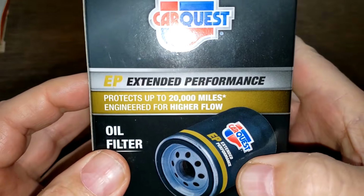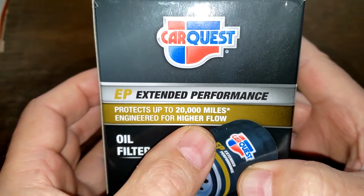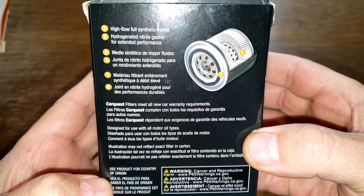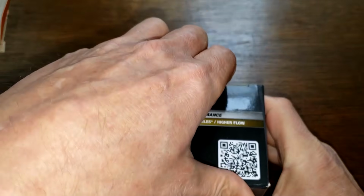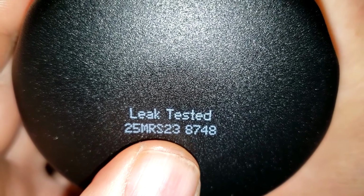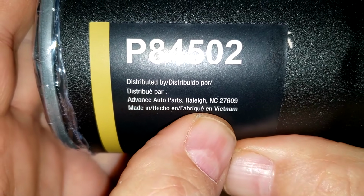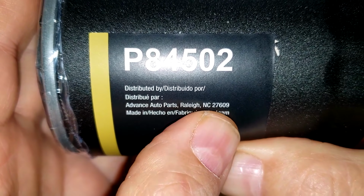Okay, let's look at the Carquest oil filter. So this filter is rated for 20,000 miles, 5,000 miles less, engineered for high flow. Okay, filter number. Yeah, I'm not going to read all this either. You can freeze that if you want. Right here it says country of origin. Alright, let's open up this box and see what this Carquest looks like. Okay, so it says leak tested 25 MRS 238748. And it's a sticker also. Filter number made in Vietnam. And it's distributed by Advanced Auto Parts, Raleigh, North Carolina.